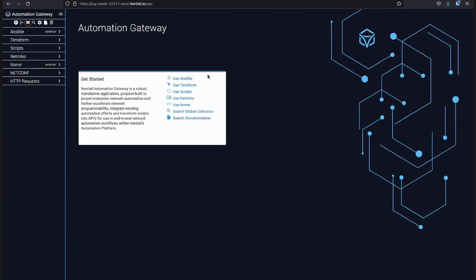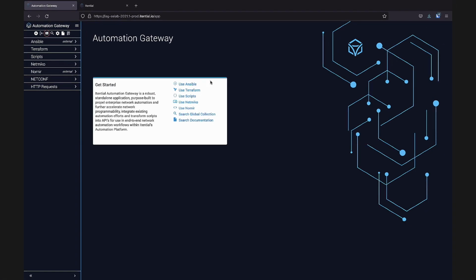So to get started with Gateway, let's take a look at the Gateway interface, which is what you get when you first log into Gateway. And what I want you to note here is that Gateway itself provides no inherent, if you will, automation functionality. It really is designed to be a wrapper around the tooling and the DevOps frameworks and the ways that individual teams are going about automating their infrastructure.